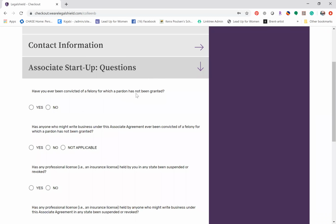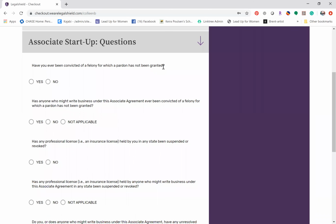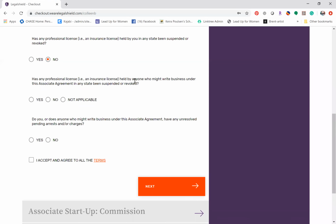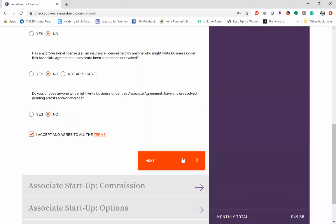Have you ever been convicted of a felony for which a pardon has not been granted? No. Has anyone who might write business under this associate agreement ever been convicted of a felony? No. Has any professional license held by you in the state been suspended or revoked? No. Has any professional license held by anyone who might write a business under this associate agreement been revoked? No. Do you or does anyone you might write business under have any unresolved pending arrest and or charges? No. I accept and agree to all these terms.